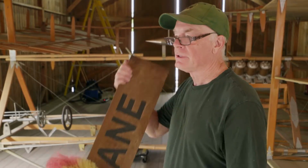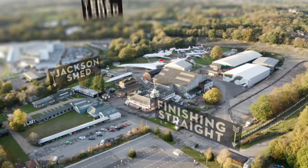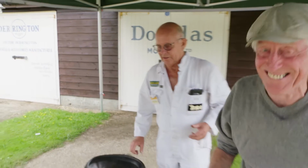It's almost equivalent for Britain to the Wright brothers out at Kitty Hawk. And over at the ERA shed, he does all the work and I do all the observation.